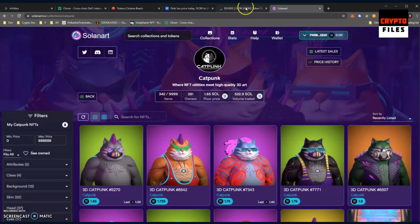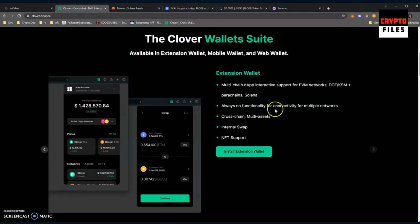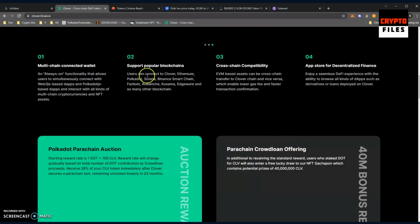So it's very, very cool. This works right out of the box, and it's able to work with different chains. And that's the advantage. And that's how they're introducing this to the end user with the wallet, number 1. So NFT support, internal swap, cross-chain multi-assets. That's very, very cool. And you can see the bullet points that they've gone ahead and created to give you an idea of what makes their ecosystem different. We've already talked about number 1. We've already talked about number 2.